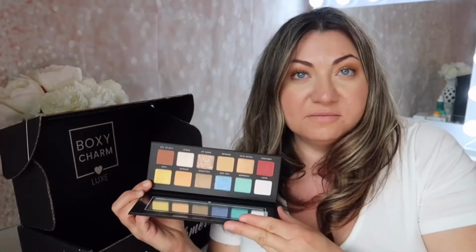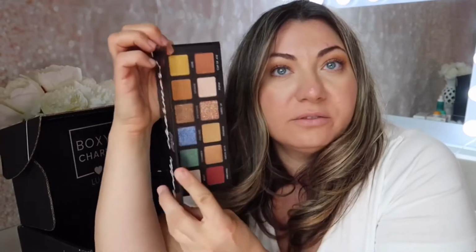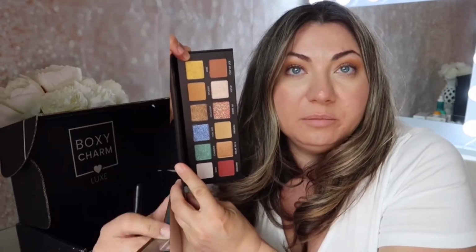So the one that I'll probably use is the palette. It's a really, really cute eyeshadow palette. Boxycharm, and it's $39, almost $40. That's quite a lot for an eyeshadow palette, which is pretty cool. It has a really good color theme. Doesn't really have too much darkness to it.